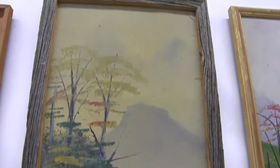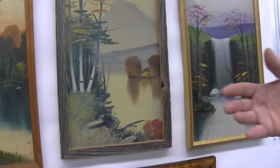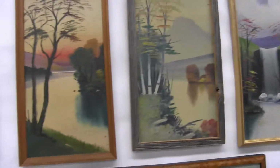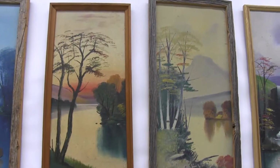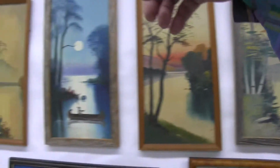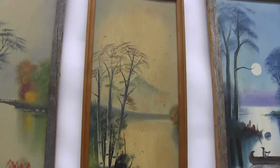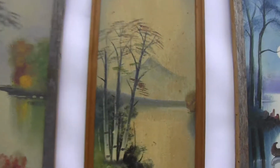And some of it has a bit of Oriental look to it too. I could see maybe in this one here, and this one here, this is very, very similar to an Oriental type tree that would have been done in the Orient itself.